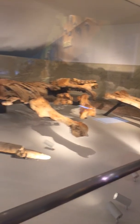Oh, what is that? Whoa, I think that's a mammoth. That's a mammoth skeleton. That's bones of a mammoth. Huh. That's weird. It's cold. I didn't know they looked like that. But anyways, we are walking up the stairs.